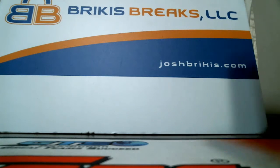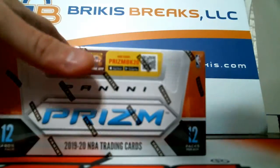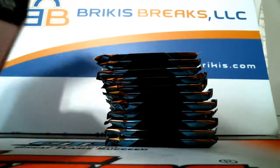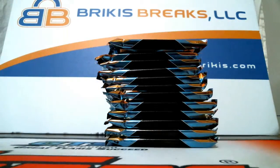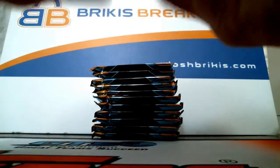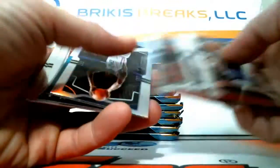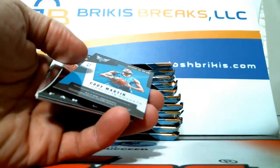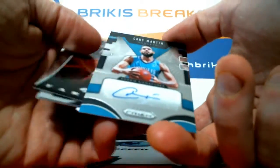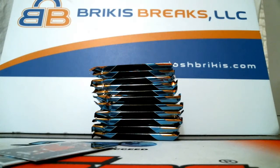All right, so then your hobby boxes, we have this one was 214 and 954 is right there. So 214 is here. Hobby box. Silver, Derek Favors. Auto in the first pack, Cody Martin for the Hornets. You get two autos in the hobby boxes. So there's the first one. It's Cody Martin for the Hornets.